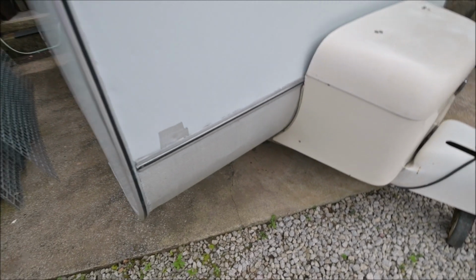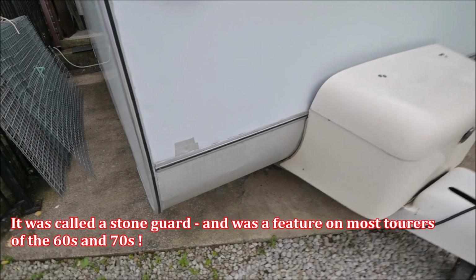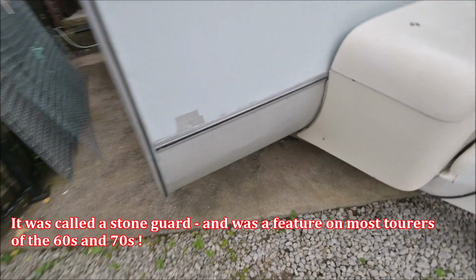But that effect was on caravans for many, many years, and that was the reason, to stop any stones being dented in, and also it was a bit thicker gauge aluminium on there. So that's a bit of a history lesson for you.